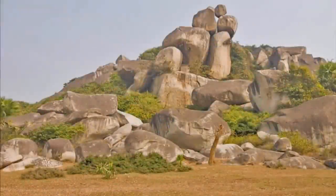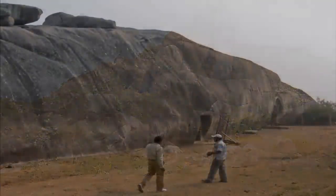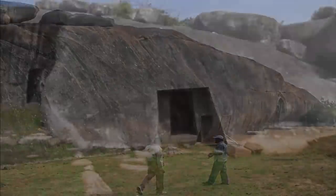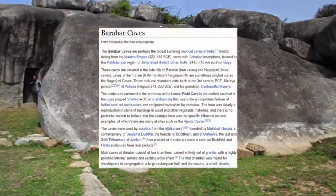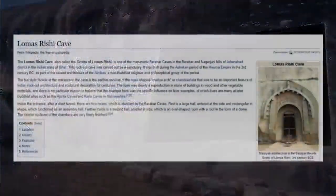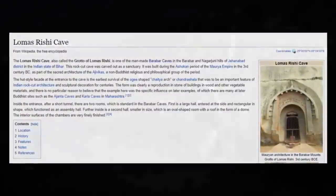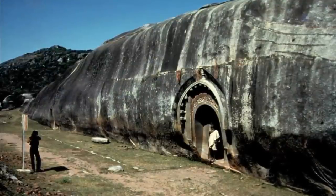Within the Barabar and Nagarjuni hills of the Jehanabad district of India sits another series of rock-cut features. 6 crudely cut caves, carved into large stones, which litter the surrounding hillsides. They could be seen as crude and possibly more modern attempts to recreate what can be found on the top of the hill. Known as the Lomas Rishi Cave, cut into an enormous rock, it is the only one out of the many within the area which demonstrates a level of refinement which literally boggles the mind.